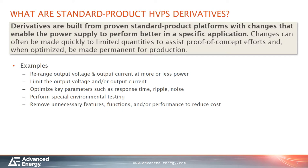Likewise, you might have a safety agency issue. Maybe you can't go above 5 milliamps or 2 milliamps or 1 milliamp in an application, and you've selected a power supply that's just ideal for what you'd like to do, except it has a little bit more current. You can have the manufacturer limit the output current.